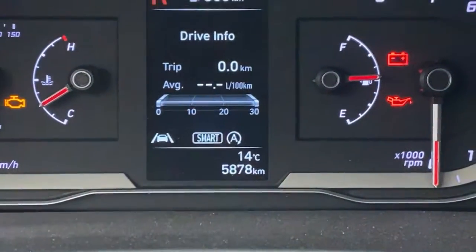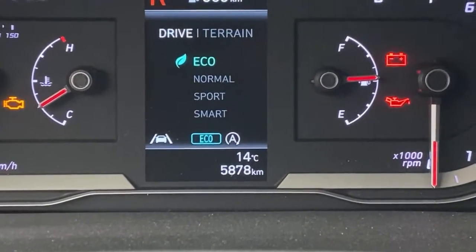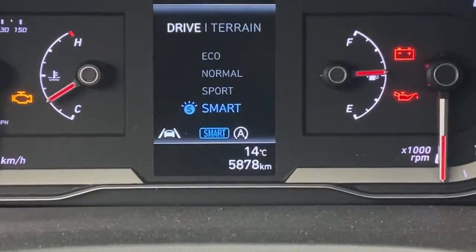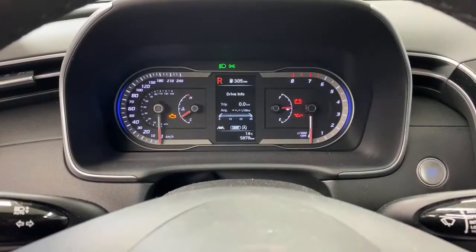Remember the eco mode was green? Let's just show you again here for a second. Sport mode is red. When it's in eco, it's in that, I call it green, maybe it's a bluey color. But the point is, when you see that eco, sometimes the smart mode light itself changes color depending on what mode it's putting you in. So that might be something that also can be shown. I don't know.